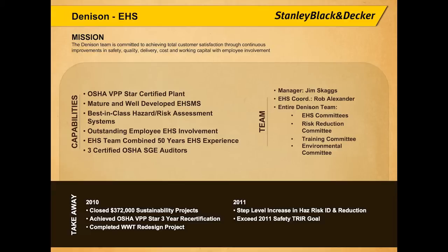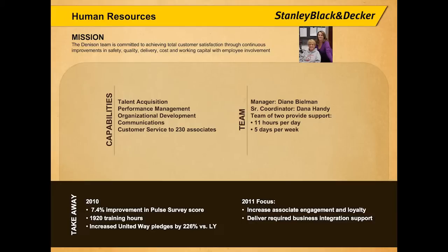Our EHS team led our recertification efforts for OSHA BPP STAR program. They also led our sustainability program that saved $372,000. Our HR department led our organizational development plans in 2010 by delivering 1,920 hours of training.